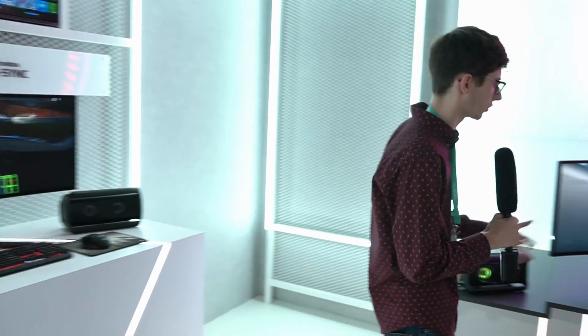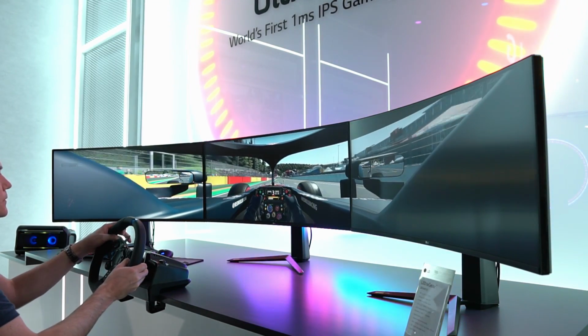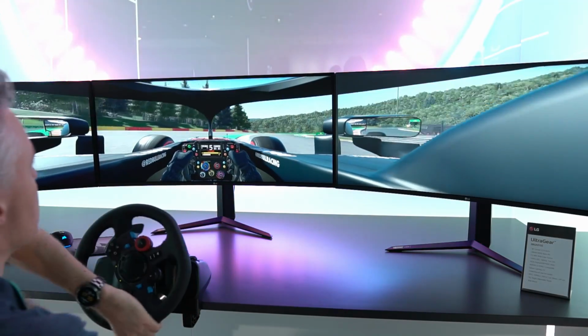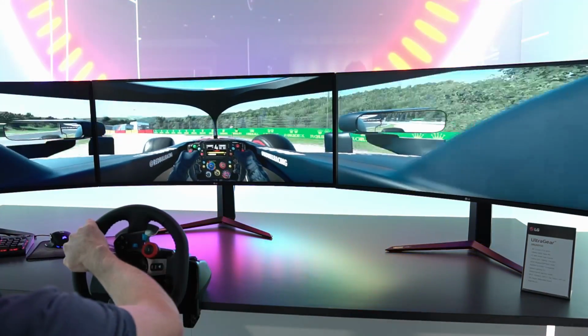It's a bit of a weird story actually as we move over to the racing station, because these are three 38-inch monitors, and we first saw ones like this last year at CES. And in the UK at least, I still haven't seen any of these, which is a bit sad. And they've already not replaced it, but they've got one that's going to sit side by side. Again, it's very similar. It's a resolution of 3840 by 1600.